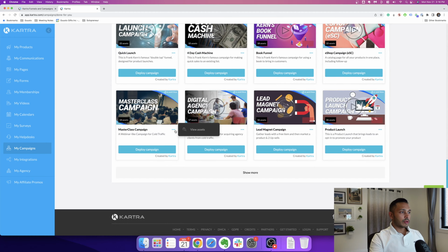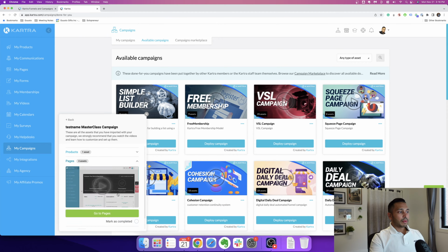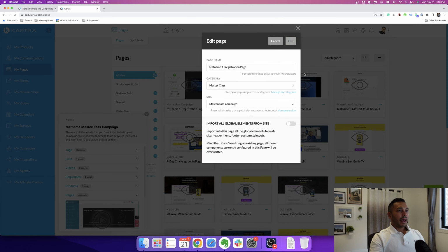You can get a quick overview. Just go here. You can go view assets. And these are all the elements it created for you. I'll just show you, for example, the pages it created. So if you just go to pages, you can see what it's created for you. And then you would go in here and edit the pages.